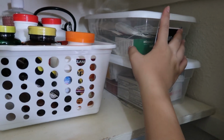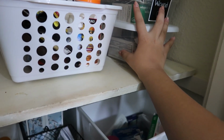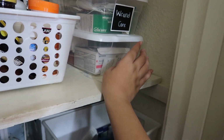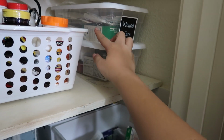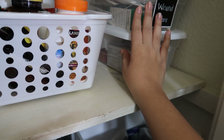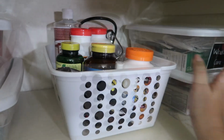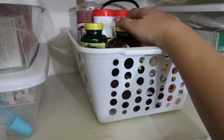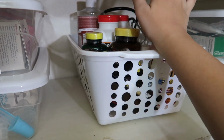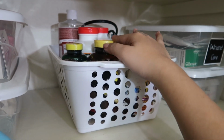And then this is the wound care area, because I have designated boxes for that. I want to have gauze, alcohol pads, band-aids, ointments, everything here, just for whenever Aki has a wound or boo-boos, obviously. That's why it has its own box. I put all our vitamins here so that I can easily get them when we're out, because usually we put all of the vitamins that we use every day in our kitchen.